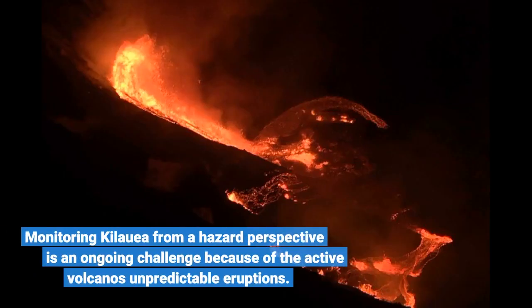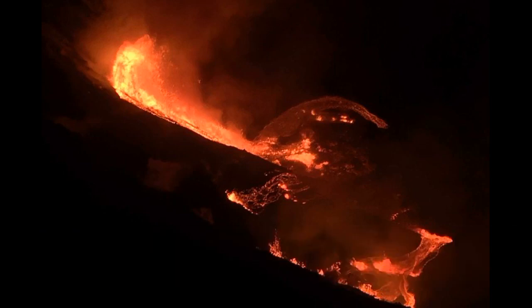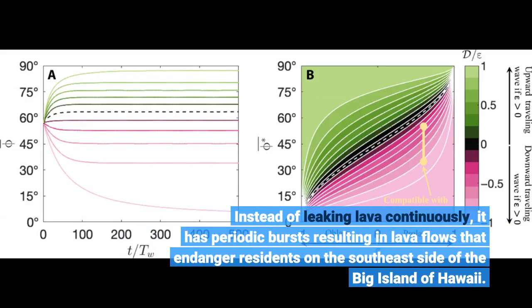Monitoring Kilauea from a hazard perspective is an ongoing challenge because of the active volcano's unpredictable eruptions. Instead of leaking lava continuously, it has periodic bursts resulting in lava flows that endanger residents on the southeast side of the Big Island in Hawaii.